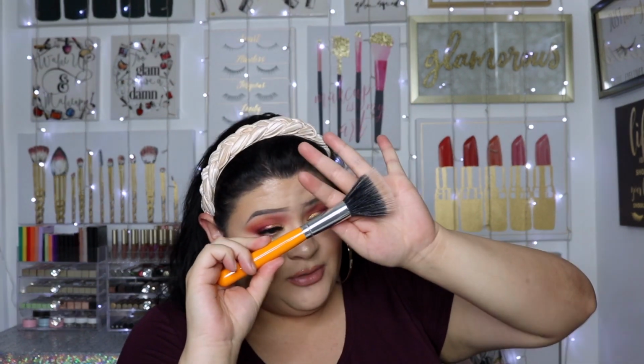This brush is really good. I don't know where it's from, but it's so, so nice. Now, this is a huge stippling brush. Huge. Which I feel like helps so, so much with applying this blush.